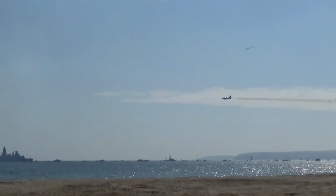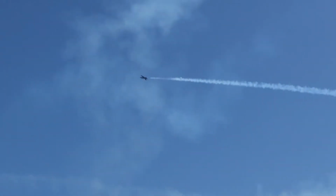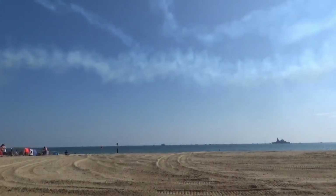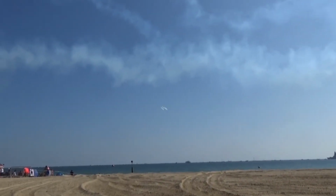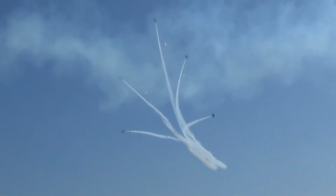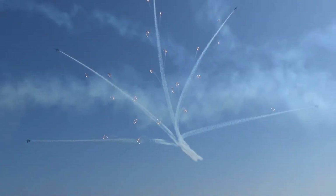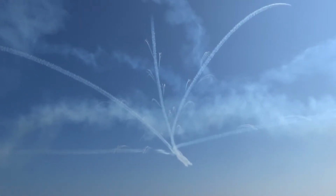Solo display pilot number 4 is now coming from the right. The speed of his Albatros is over 700 km per hour. Yes, Alex, this is a very special moment coming up, isn't it? Because they've got some special fireworks for us.